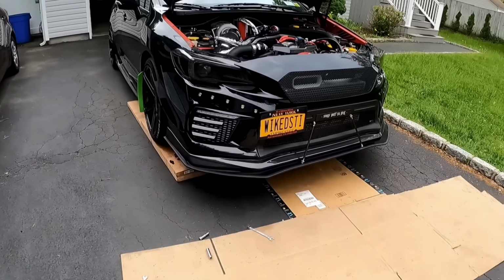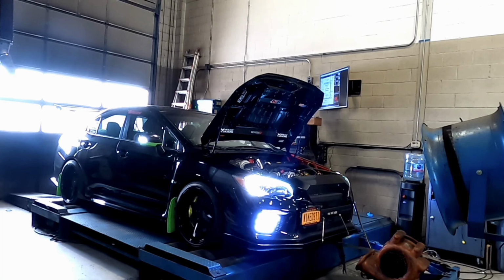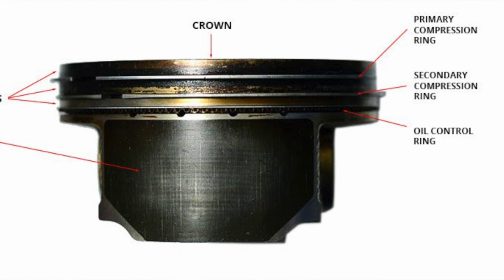But, things happen. And in 2020, I had the car tuned with an FP Blue, and I was running about 450 at the wheels for about 2 years. And around 2020, that's when I said, you know what? I want to build a motor, because Subaru, the one weak link that they have is the ring lands.